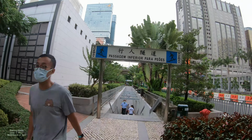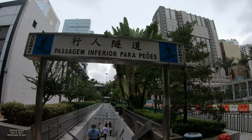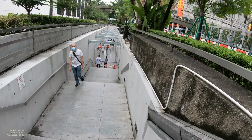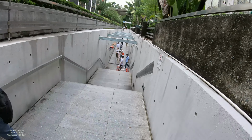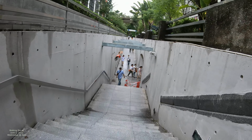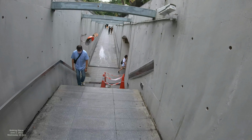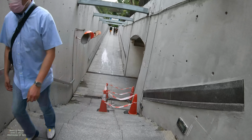So we're going to be going down this Passagem Inferior para Peões. So it's like a foot street. Peões is like going by feet, walking under, I guess, you know, inferior, under.